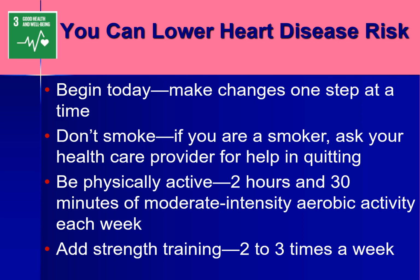Keep your heart happy. You can lower heart disease risk. Most kids are born with a healthy heart, and it's important to keep yours in good shape. Here are some things that you can do to keep your heart happy. Begin today. Make changes one step at a time. So if you're still a child, don't smoke. Okay? If you know someone who is a smoker, ask them to check with their healthcare provider for help in quitting.